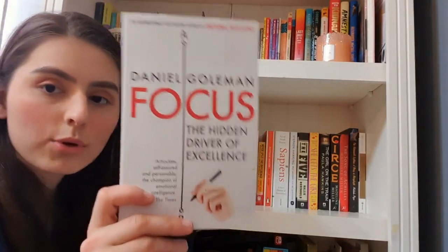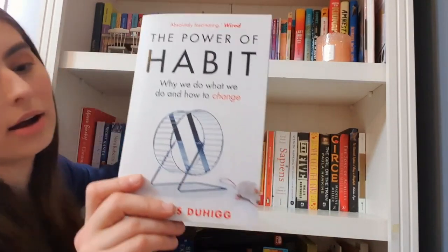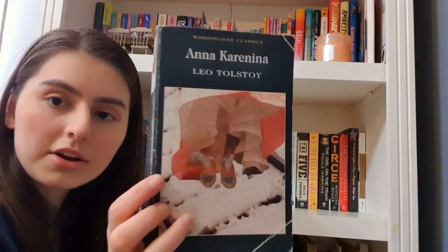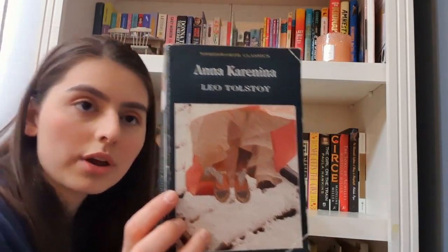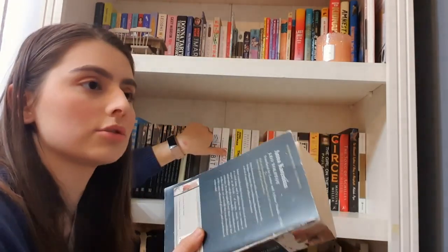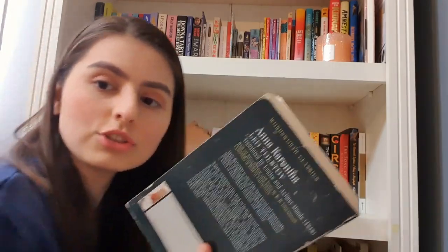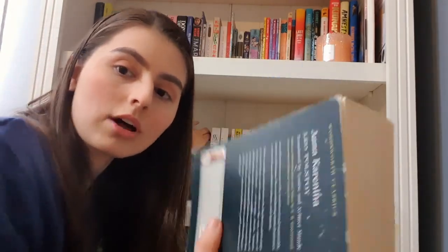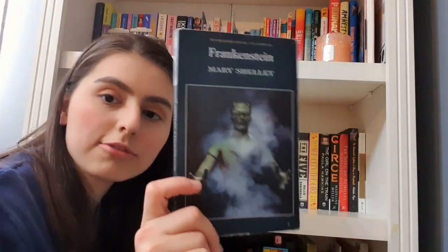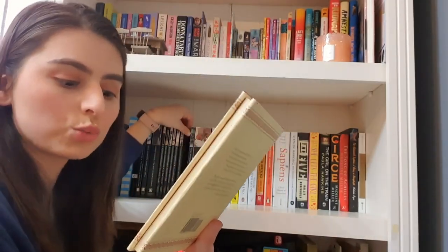So we have Focus by Daniel Goleman, The Power of Habit by Charles Duhigg, Anna Karenina by Leo Tolstoy. I read this when I was in high school, which is insane behavior on my part because no one forced me to do this. And this is in English, and English is my third language. So I was just unhinged when I was in high school. Unhinged. Mary Shelley, Frankenstein, Shakespeare on Love by George Weinberg.